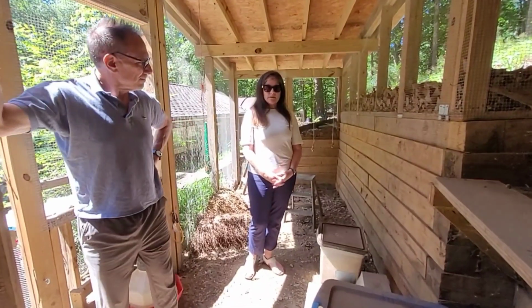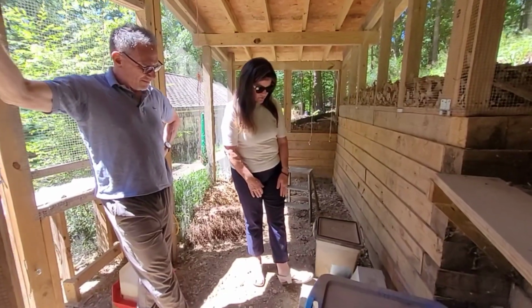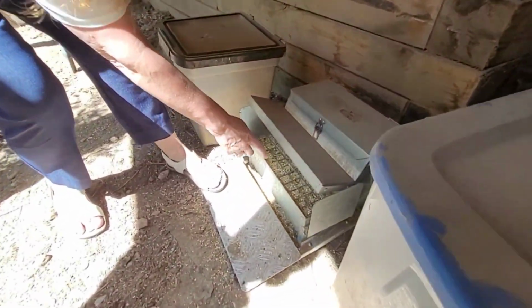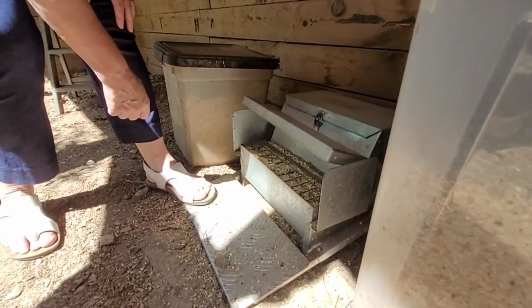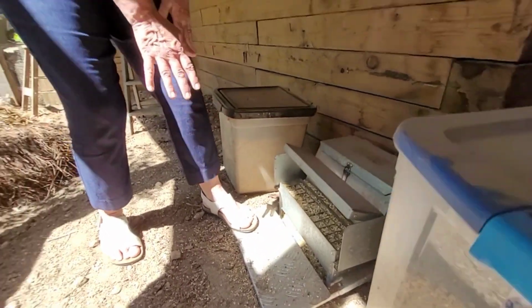One of the best things we did was get the grandpa's feeder, which is great because there's this little treadle and they have to step on it in order to access the feed. And there's a grate here that keeps them from scattering the food around the ground. There's some on the ground here because we also throw a little bit on the ground. But we haven't had any rat problems since we did this.